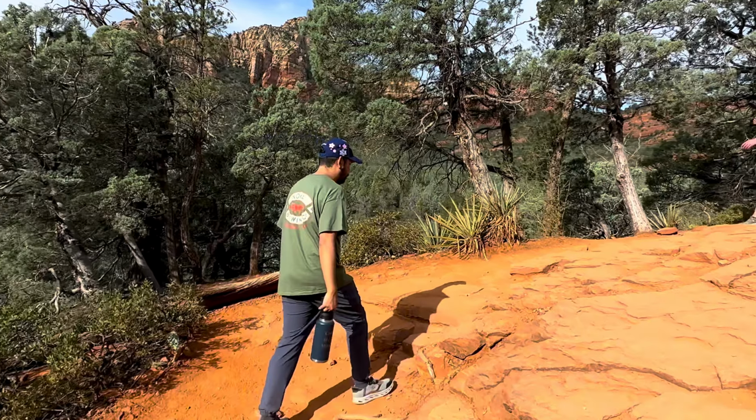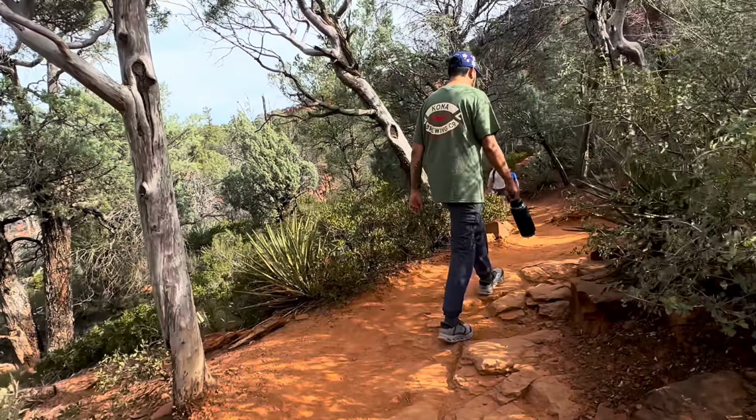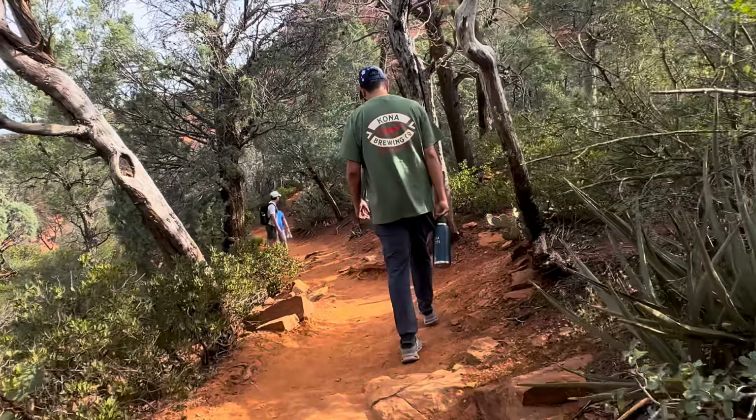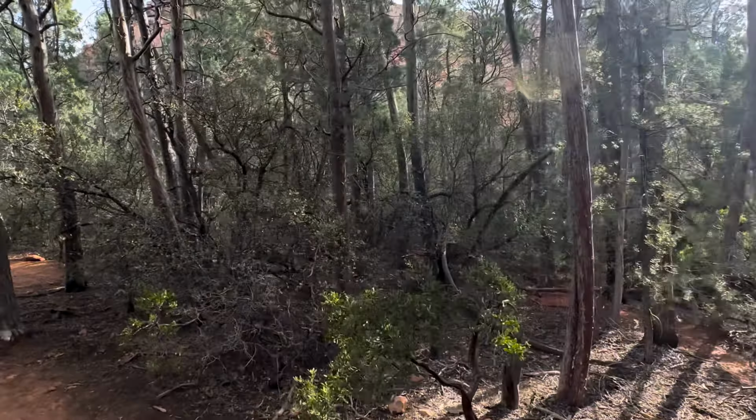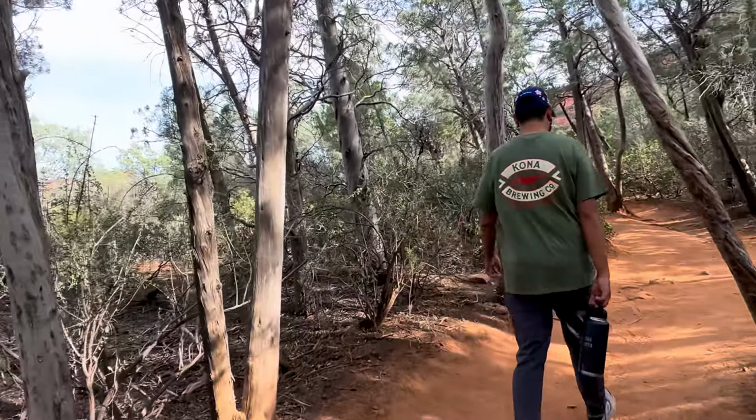And then we headed to the last stop for this hike, which was the Soldier Pass Cave. From the 7 sacred pools to the Soldier Pass Cave, the path is actually very shaded with a lot of trees.